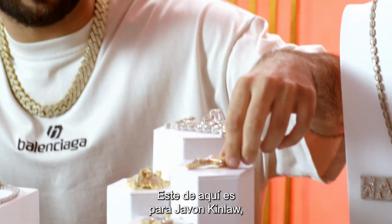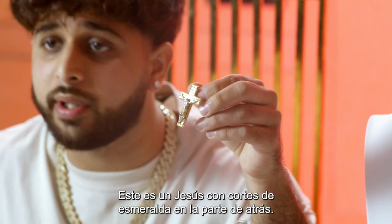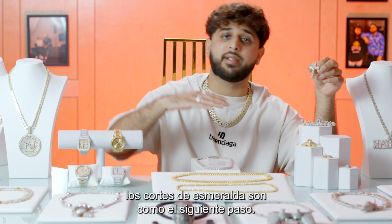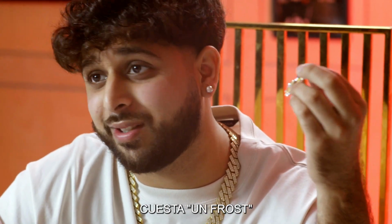This right here is for Javon Kinlaw. He doesn't like having big flashy jewelry. He just likes the cool small stuff. This is a Jesus with emerald cuts on the back of it. Most people have baguettes. Emerald cuts are like the next step, but emerald cuts cost more, bigger budget, better quality. If you got the money, it costs a frost.